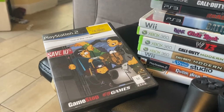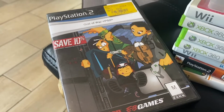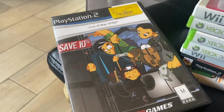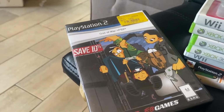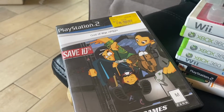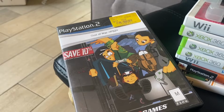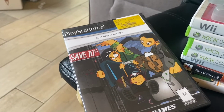Over here we've got God of War for PS2 that we are not getting rid of. This is the only copy that I currently have of God of War for PS2, and unfortunately I've got this generic GameStop EB Games case and not the original black label, so that is definitely not going to cut it for our game shelf. So I'm going to see if I can replace this copy today or see what else they have in store.